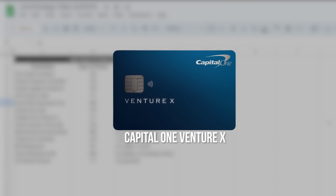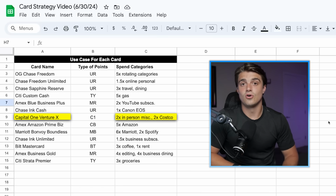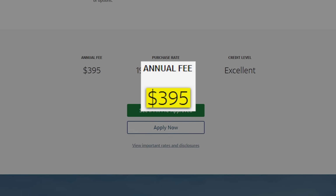After that, we have the Capital One Venture X, which I use for 2x back on all of my in-person miscellaneous spend. And the most amount of use I get out of this card these days is actually for 2x back at Costco specifically. That being because Costco does not accept cards like the Citi Custom Cash for groceries or the Citi Strata Premier in that case. But yeah, in reality, this would be the card that I swapped the Chase Freedom Unlimited in for. And since it has such a high annual fee, it could actually make sense to do that in the future. But we're going to touch more on that in the later half of this video.